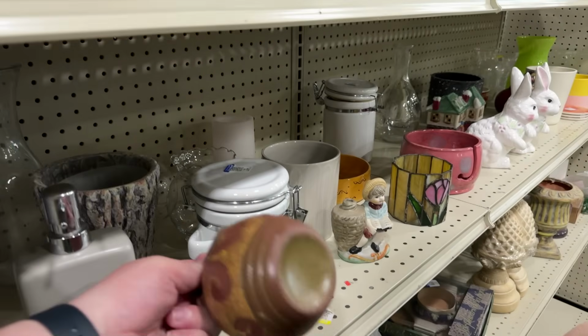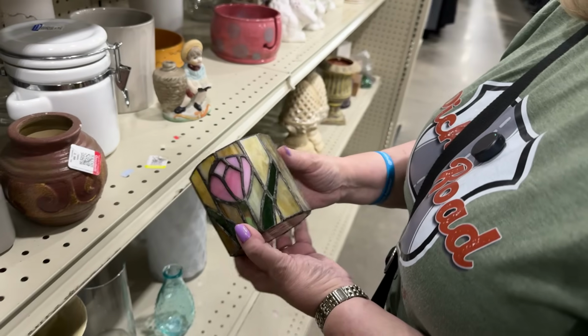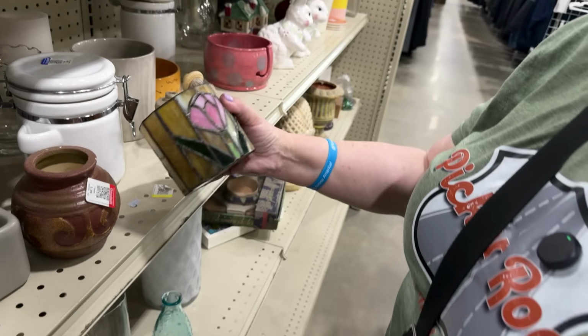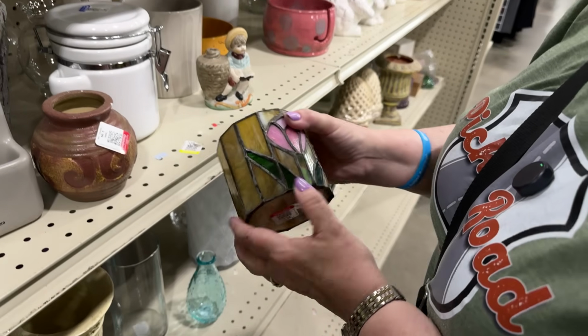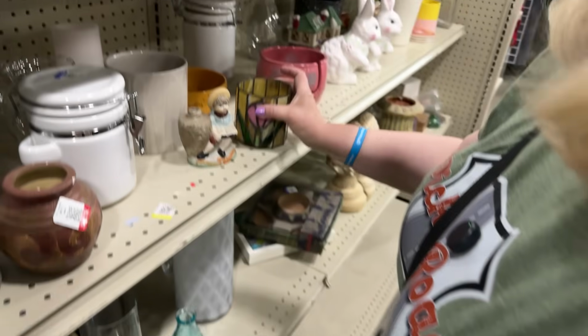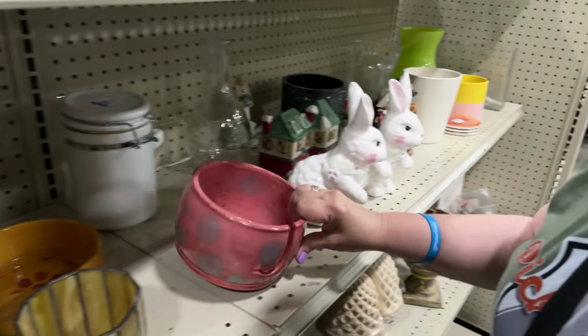Aw, cute little bunny. Production piece. Little stained glass, made in China candle holder. Little stained glass piece. That is pretty. It's got a lot of wear though on the metal. Now I know what that is. That's a yarn bowl. It is a yarn bowl. Very good. We are learning, huh?